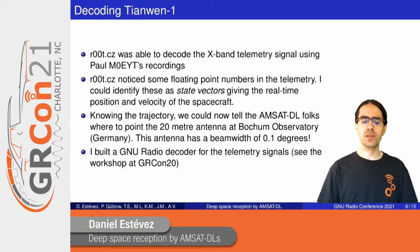I remember being at home in the afternoon, and Paul sent me these numbers. He told me, could this be star tracker data? And I looked at them and said, I don't think they are star tracker data. They don't seem like those kinds of coordinates to me.